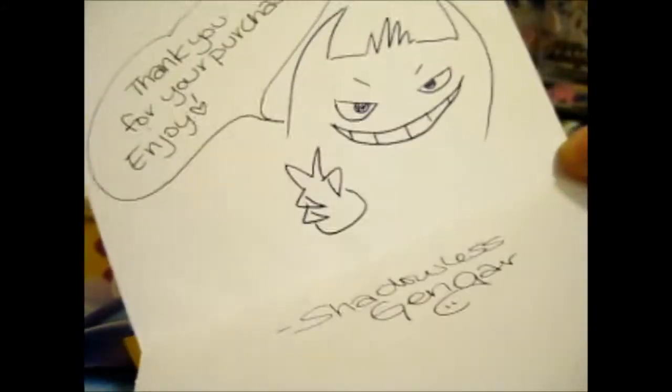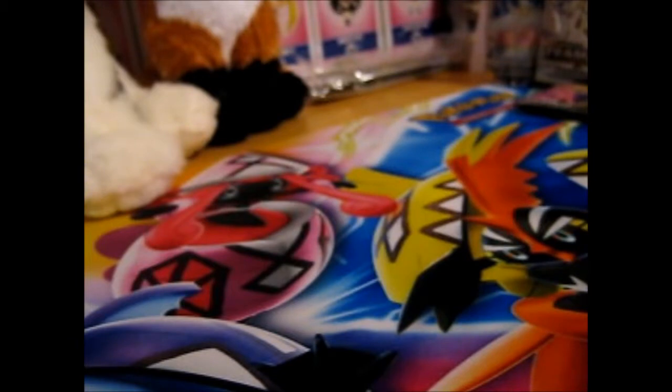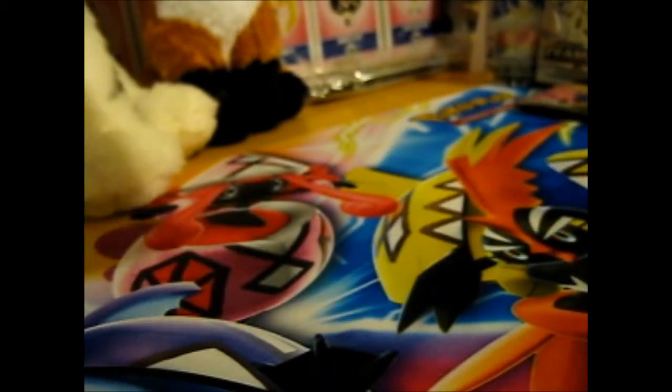Scrapbook. Okay, so here is, thank you for your purchase. Enjoy. Shadowless Gengar. Very lovely. This is going straight back inside the envelope. I don't want glitter everywhere. I don't know why they make cards that glitter falls off so easily. Okay. Alright, so that's the glitter monstrosity over there. And there's even glitter on this, but luckily the pack is still sealed. I'm going to open it.